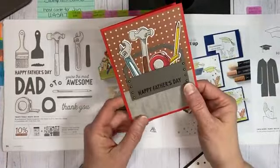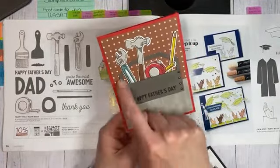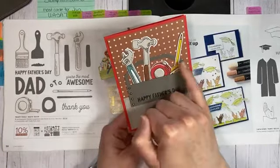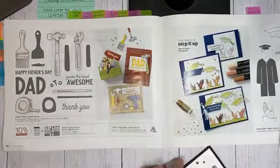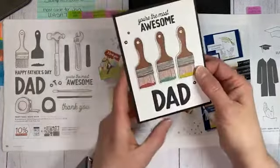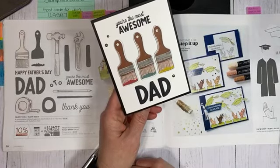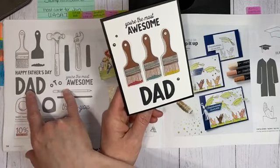So look at this. You can create the dies, create like a little toolbox. And this is actually the DSP, which the dies cut out. Super cute. That was created by Laura and Ashley. And then there's this one. Look at the paintbrushes. "You're the most awesome dad. Love, you know." So you can think of this could be masculine Father's Day.